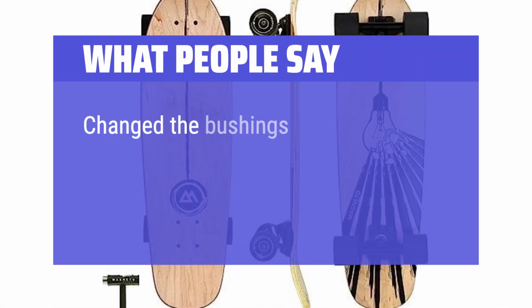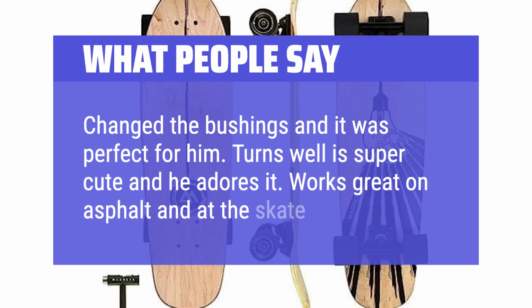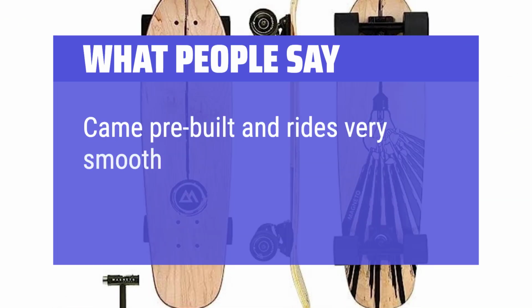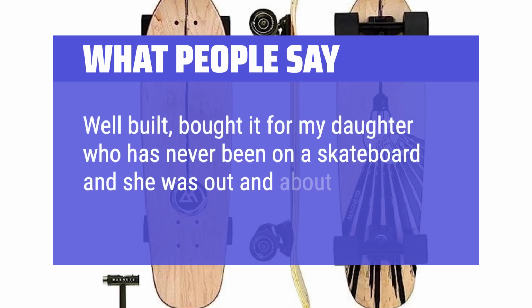What people say. Changed the bushings and it was perfect for him. Turns well, is super cute and he adores it. Works great on asphalt and at the skate park. Came pre-built and rides very smooth and controlled. Well built, bought it for my daughter who has never been on a skateboard and she was out and about just like that.